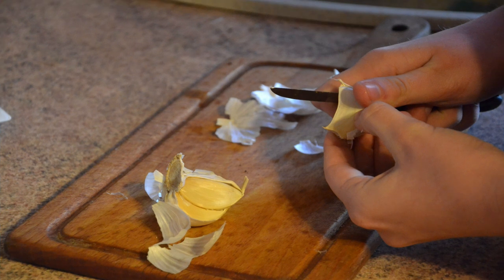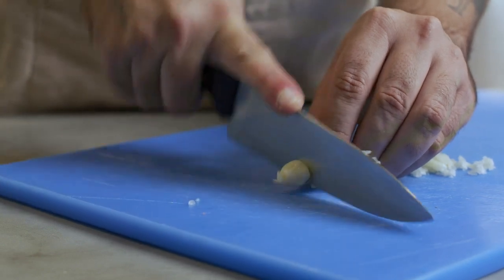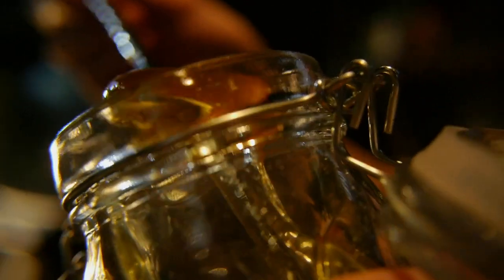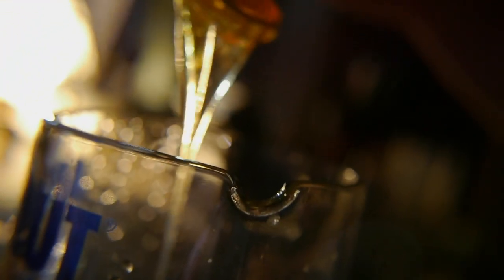Prepare the garlic. Peel fresh garlic, then slice. Put the sliced garlic into the jar. Pour the honey into the jar, leaving only a little space at the top of the jar.